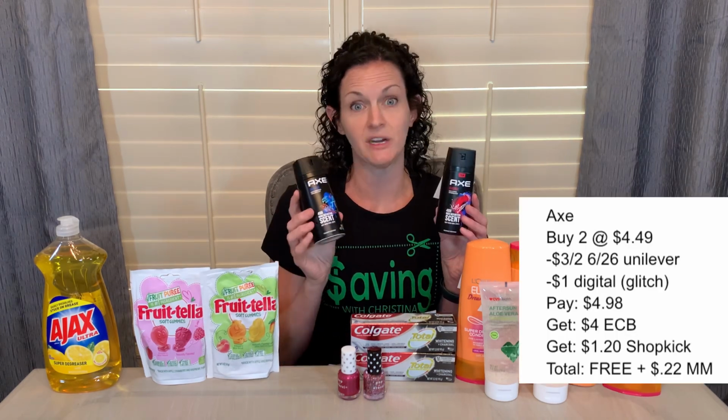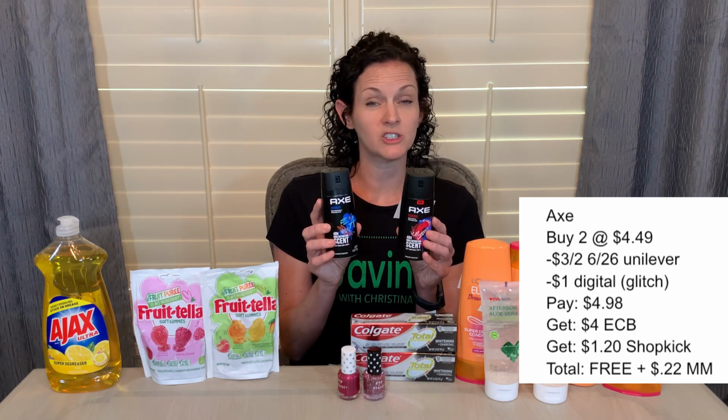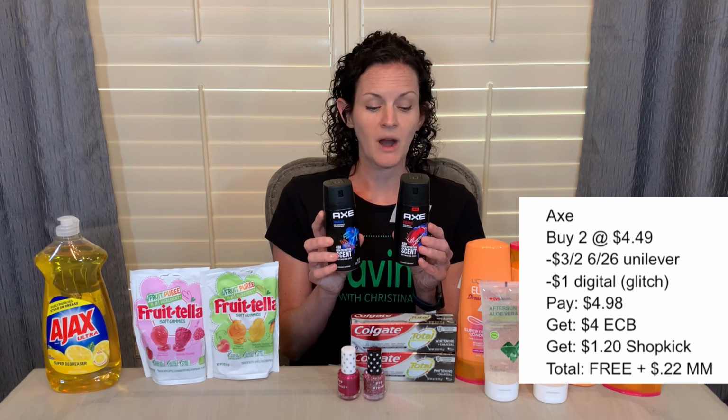Now, I also picked up these Ajax deodorants. Or the Ajax body sprays, I should say. They're 25% off. So that made them $4.49 each. I bought 2 of them because when you buy 2, you're going to get $4 in extra care box back. Now, I had a $3 off 2 paper coupon that I used, and I wasn't expecting it, but the $1 digital coupon also came off. So I paid $4.89, and I got back $4 in extra care box. Then I submitted my receipt to the Shopkick app, where I got $1.20 back for buying 1 of them, making my final cost completely free and a 22-cent moneymaker.